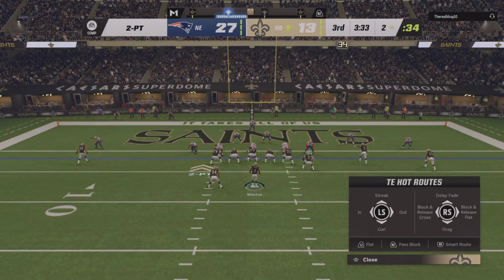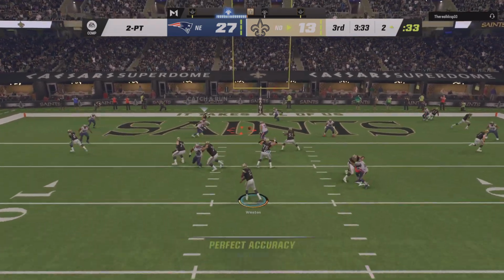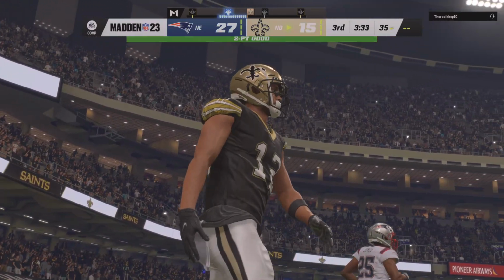Dennis Allen going to go for 2 here. He's leaving his offense out on the field. Winston to throw for it. And they're going to get the 2-point conversion, caught in the end zone, and that cuts the lead a bit further.